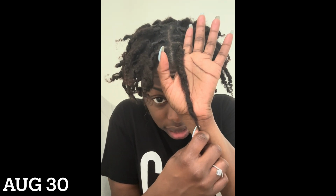I just want to show you guys how thick my locks look because this is what I was going for. I really wanted this thickness. Of course they're not done locking, but you guys can see how they're starting to form. The parting of my hair, you can see all of that. I'm loving everything about my locks so far. They're starting to lock really fast, as I told you guys.